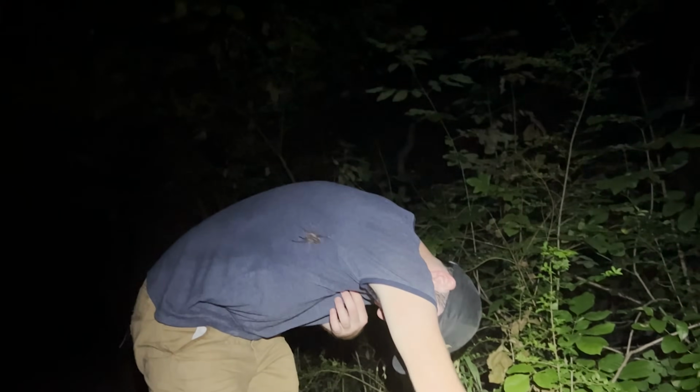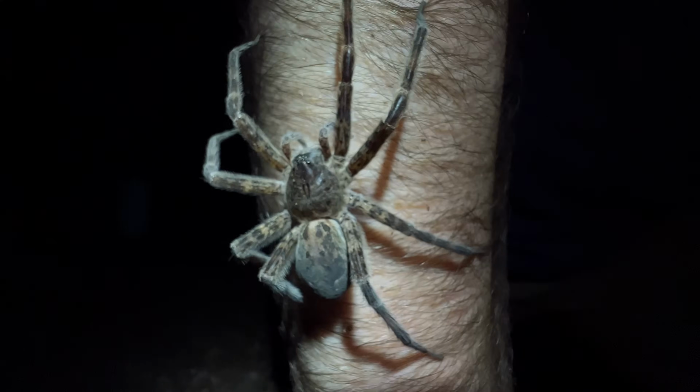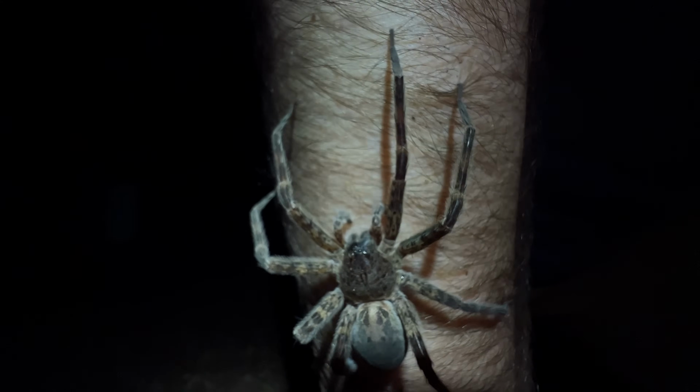The fishing spider is pretty skittish. They're fairly difficult to handle if you even attempt to handle them, and generally speaking, this is a spider that wants to be left alone. They're not gonna bite you, but due to their sheer speed, they're extremely fast to just jump off and disappear into the night.